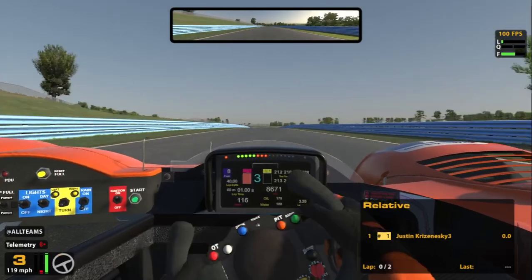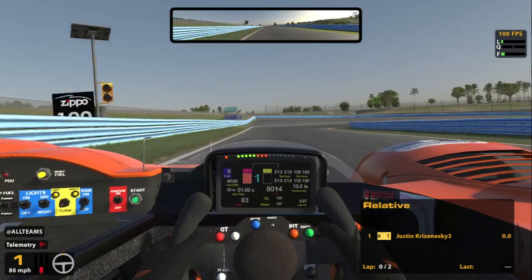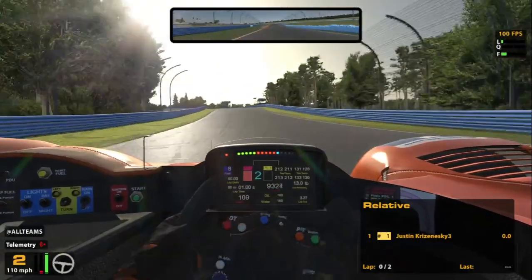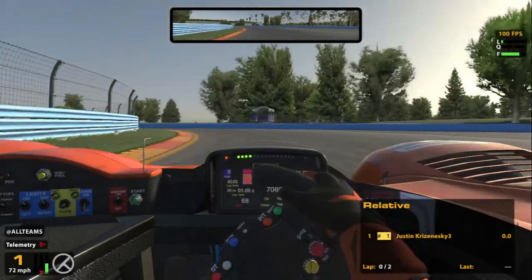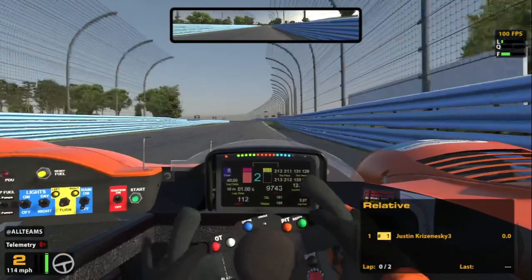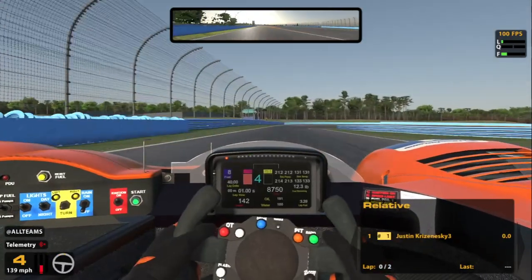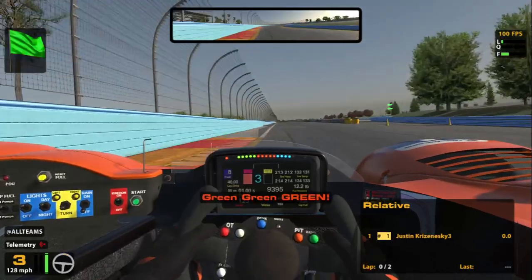So again, I'm not that good in this car, but we'll see if we can get a top 5 out of this, or maybe even compete for the win depending on how things go with traffic and such. So we'll see. We'll do our best. Gotta be smart and smooth with this. All right.